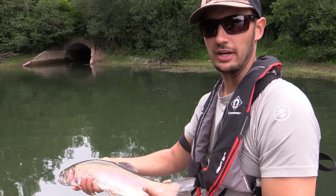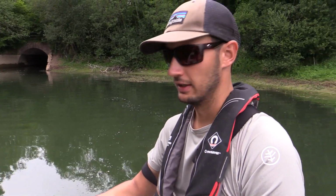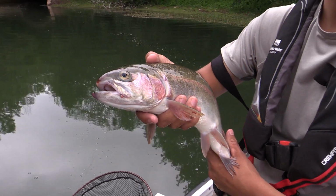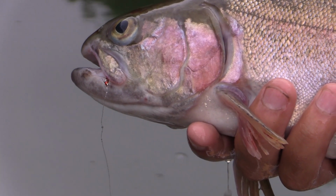Yes, we're fishing buzzers down by the inlet at the moment. There's quite a few fish down here. As you can see, this one has taken just a little diawl bach with a hot head on it. Yeah, we're steadily catching a few fish now.